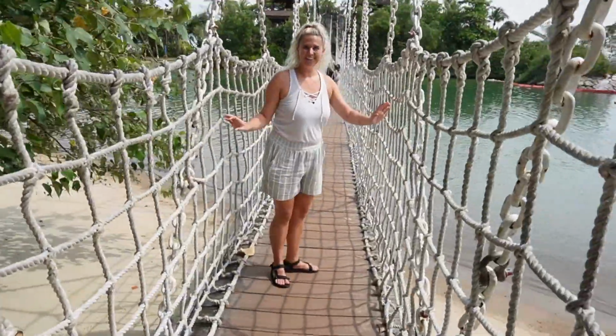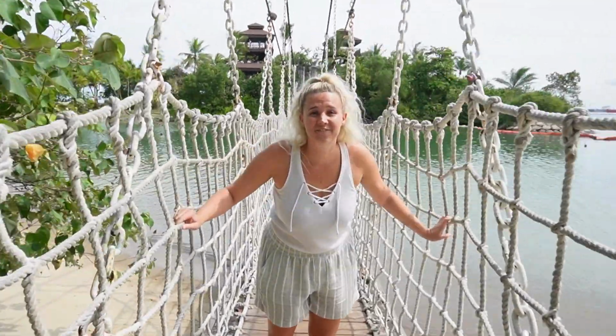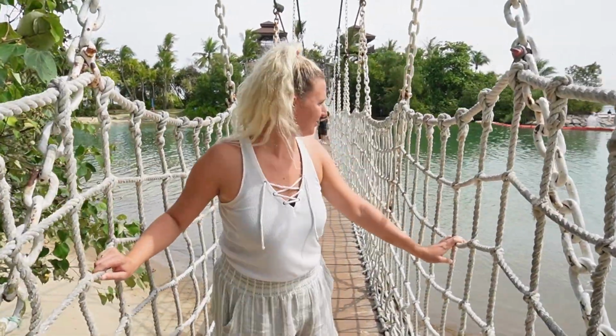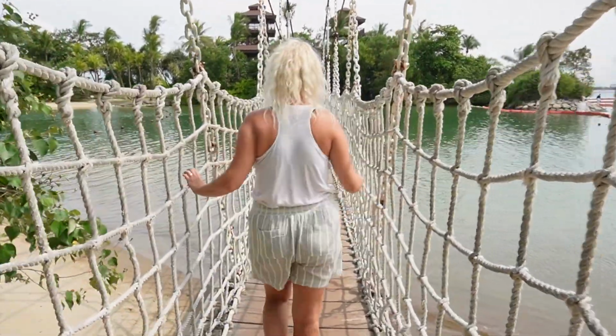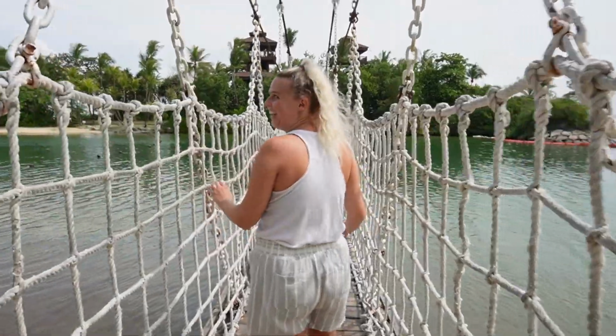Ooh. Jacob. It is a very wobbly bridge. Wow. This is one way to get over the ocean. This oil's not stopping us.